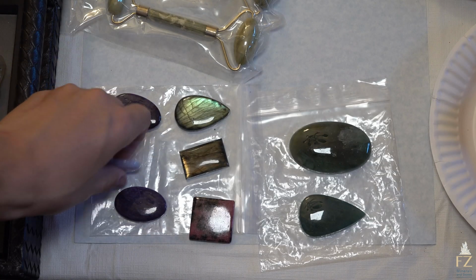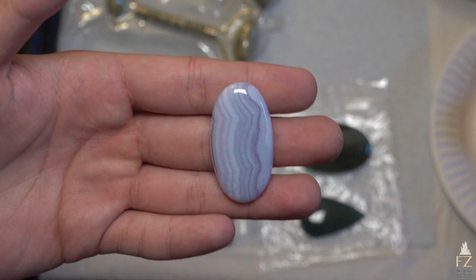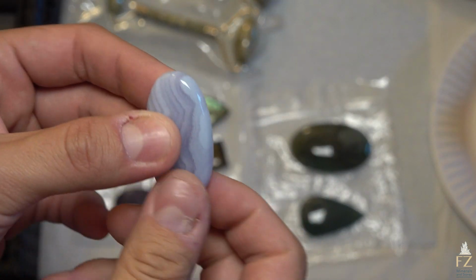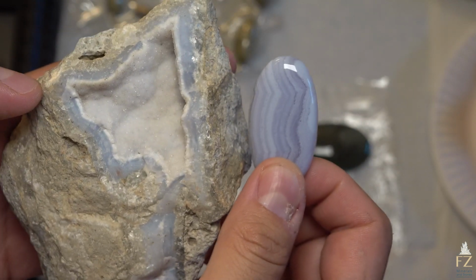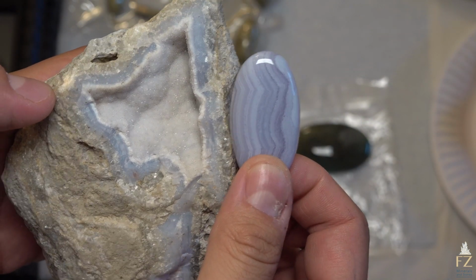And here we have a piece of blue lace agate. This is polished. Now, I had a raw piece. This is what it looks like in the raw. That's what it looks like polished. Check that out. Isn't that cool?